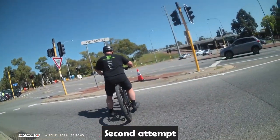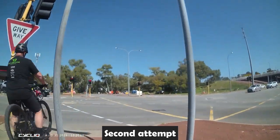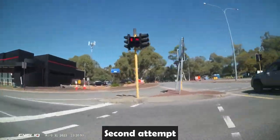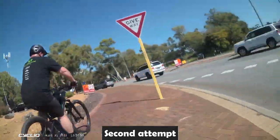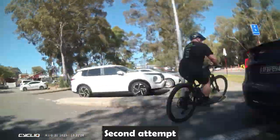When you exit the side road at the traffic lights on Vincent Street, get onto the islands without colliding with any of the poles that litter the islands. Some of the gaps are a tight squeeze on a mountain bike. Cross the road, go around the islands, up the slip lane, and get onto the footpath. Follow the footpath until you get to the roundabout, and then, what?